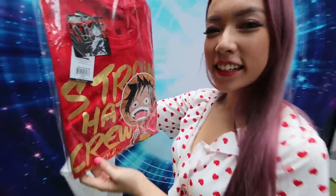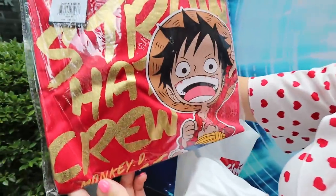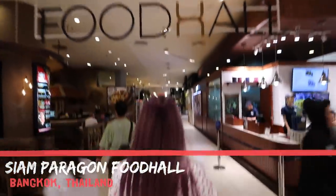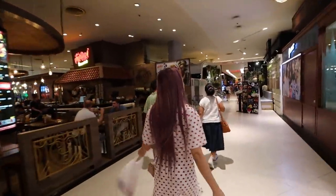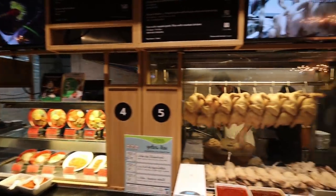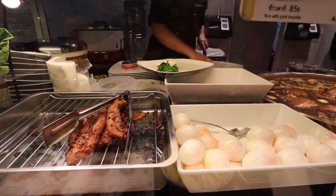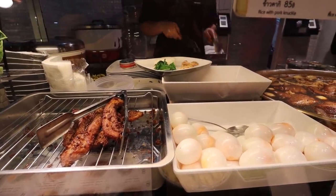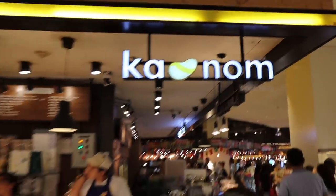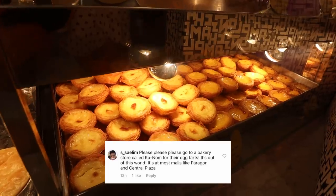Yay, she got the shirt. It's a Luffy. 700 baht. Pretty good. We're at Paragon at their food hall, trying out their delicious Thai food at the food courts. One of the biggest food courts I've seen at a shopping mall. It's so big, it's quite delicious. It's gonna be a good time. Making a quick pit stop at Canon. They sell egg tarts, recommended from a lovely Thai fan.